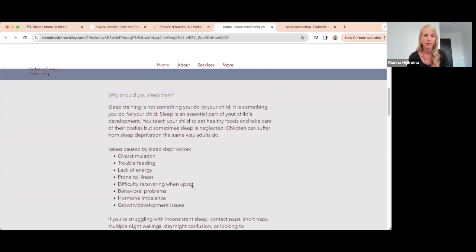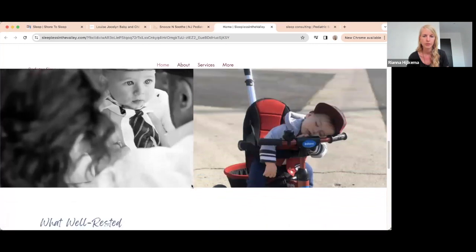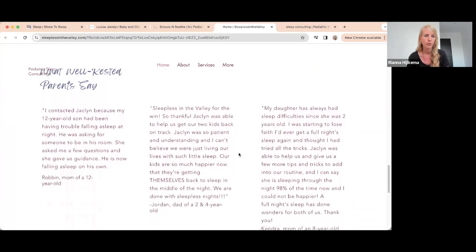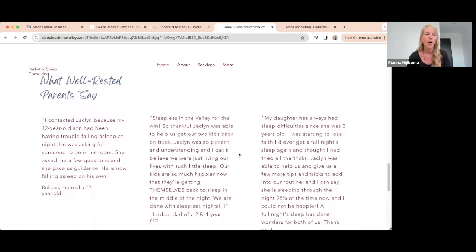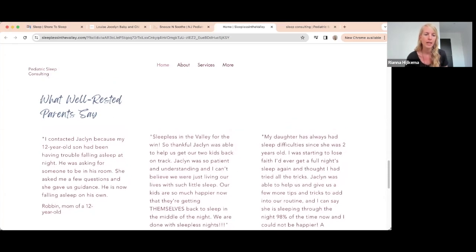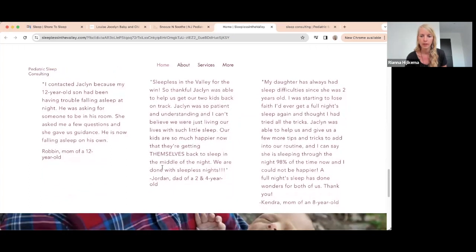Why should you sleep train? Very good question. This is nicely done. One is moving, the other stays. What well-rested parents say. Okay. We don't want general parents who are well-rested say. They are your parents, Jacqueline. So you want to make sure that it's somehow written what the parents I work with are saying, or don't just take the word from me, or something that you know it's about you. That they know it's about you.